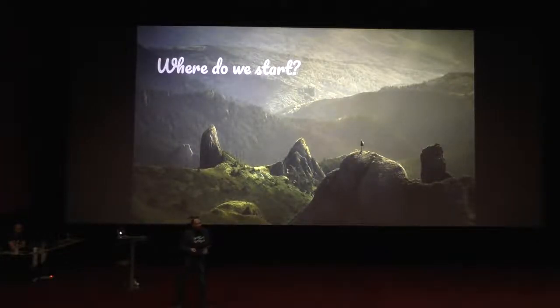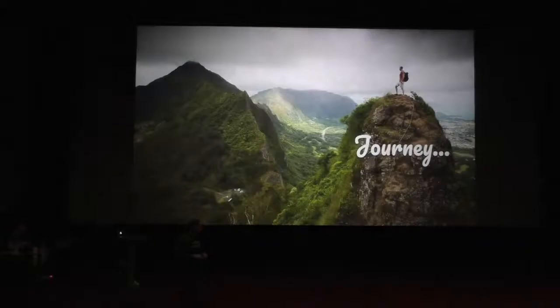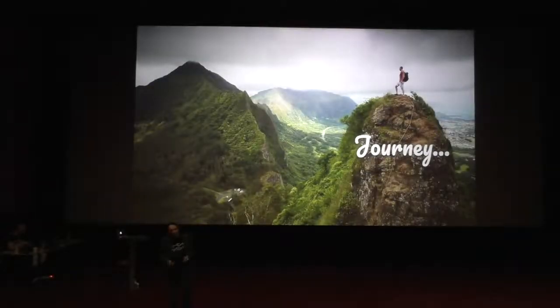Okay, but web performance. Where do we start, right? When we built our website, we could go to Google, type in how to make your website faster, and we will end up with millions of results. Well, some of them will be good tips and advice, but when we are just starting out, it won't make much sense.